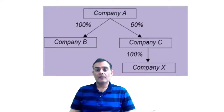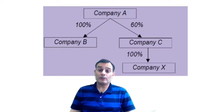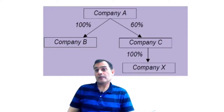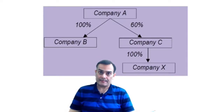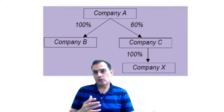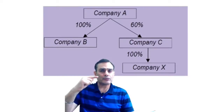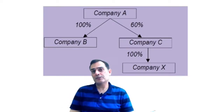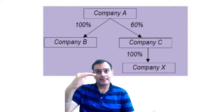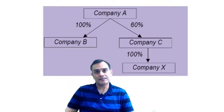Let's crack it. Look at this example where you can see on the top of the structure there is company A, and it has a subsidiary B where it has 100% stake, and it has another subsidiary C where it has a 60% stake. Company C also has a wholly owned subsidiary, company X. Now one thing is very clear: when you're looking at an exemption under para number 4 clause A of Ind AS 110, there has to be a chain holding. As you can see, there is a chain as far as company A, then C, and then X is concerned.